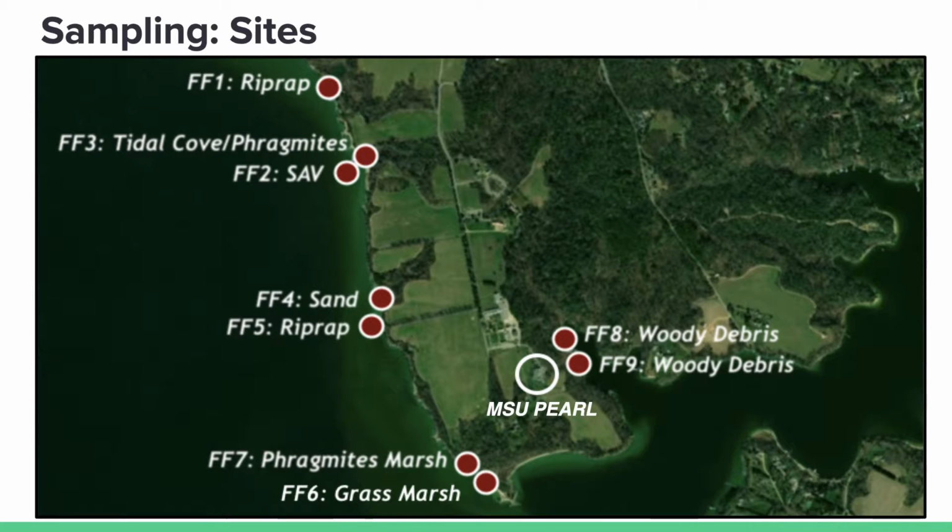So, to start off, I'm going to describe the project's methods through my work collecting samples at PEARL during summer of 2019. I began with sampling 9 sites within the park's boundaries. These 9 sites included 6 different habitat types. I set and collected unbaited minnow traps bi-weekly, with 1 to 4 days between trap set and collection.